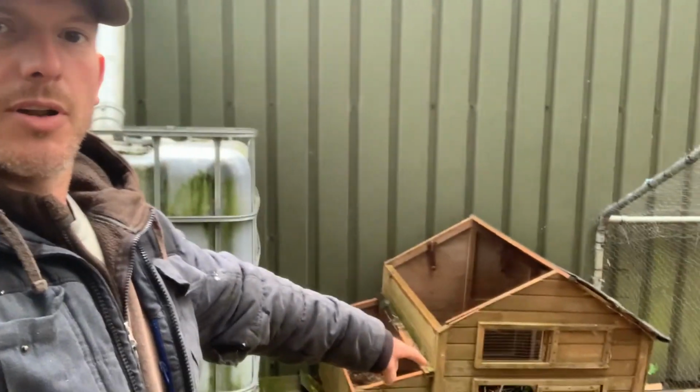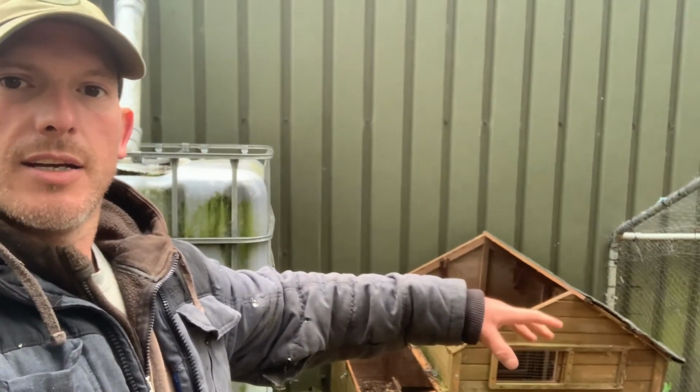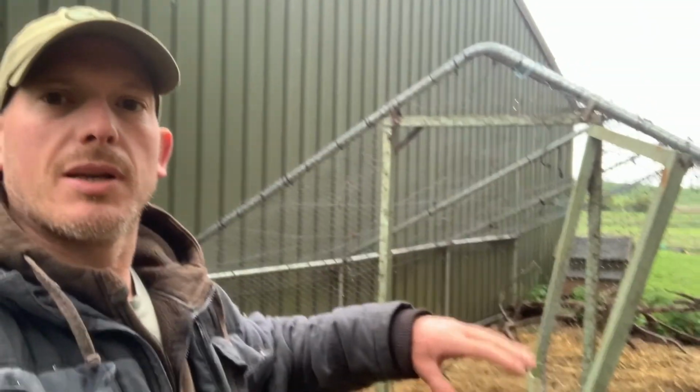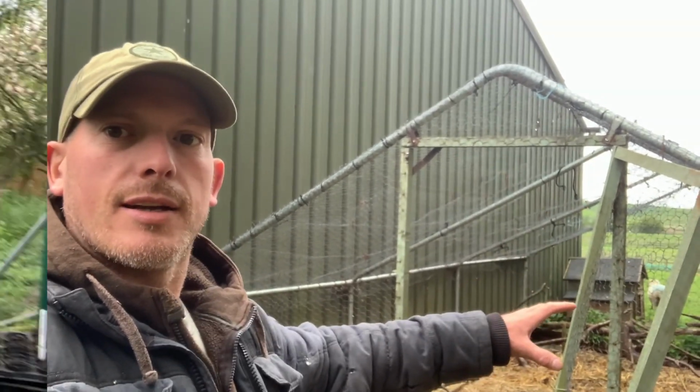I'm going to repair one of these old chicken coops and put that in there, and then we'll get all the hens together that are in little spots around the place, and we'll put them all together in here so we know where they all are. So I'll get to that now.